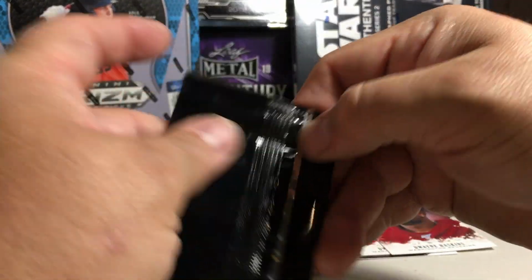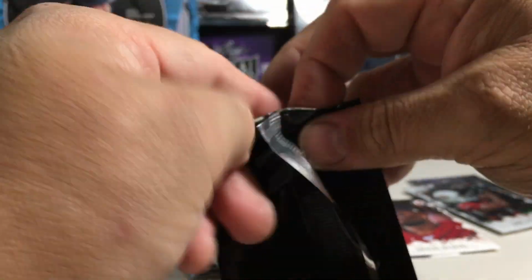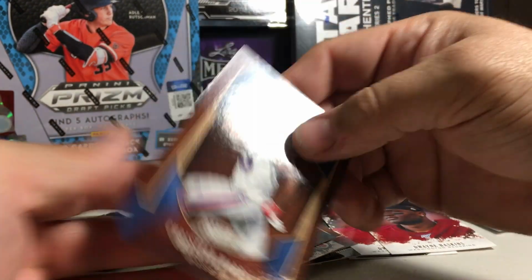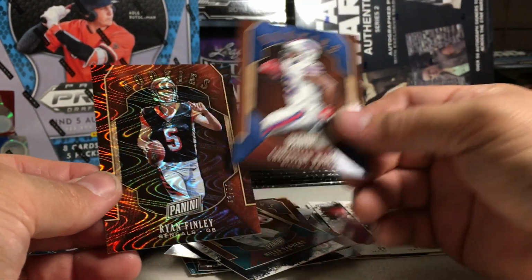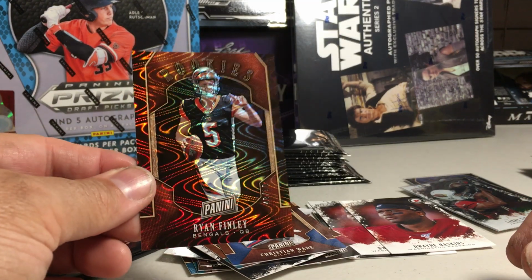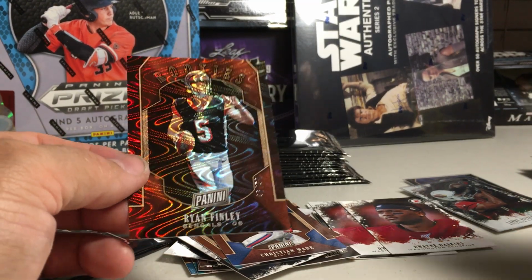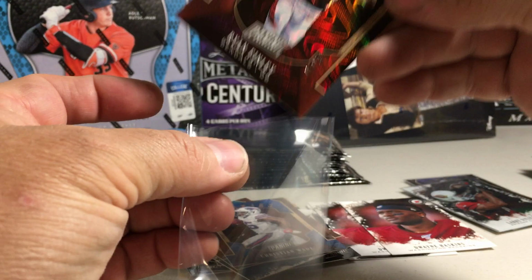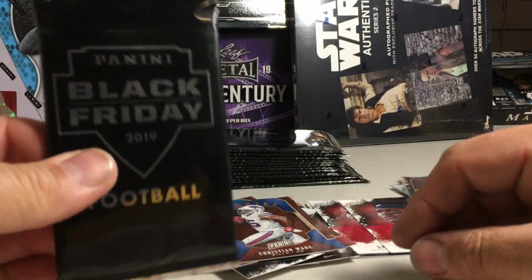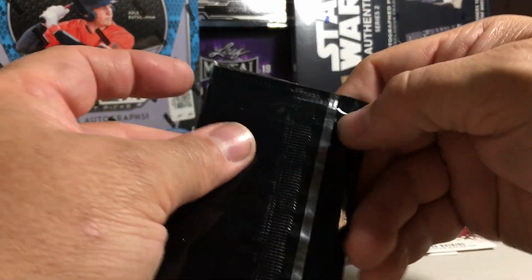And this pack. Christian Wade and Ryan Finley. That one's out of 50. Refractor. Rookies. Okay, now let's see what this thick pack suits up with this.